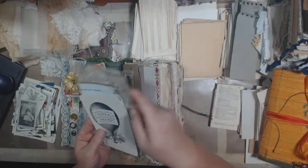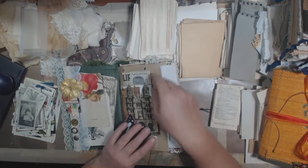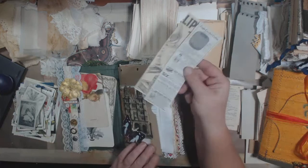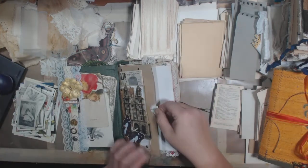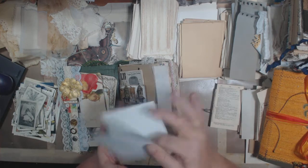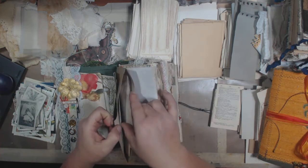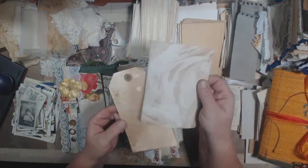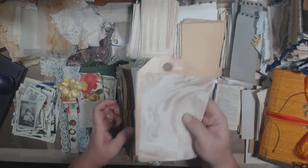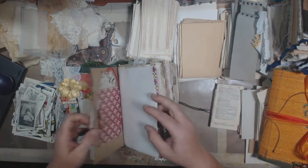A piece of a coloring book. I love using coloring books in my journals lately. This is a pocket, obviously. Some advertisements. There's a bridge score sheet inside there. And then some marbled paper that I coffee dyed. And then a big shipping tag that's coffee dyed and then sprayed with some kind of gold spray.